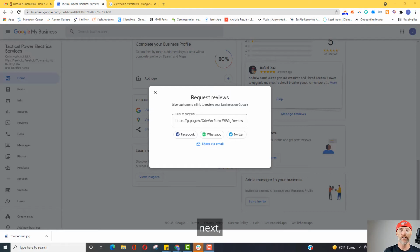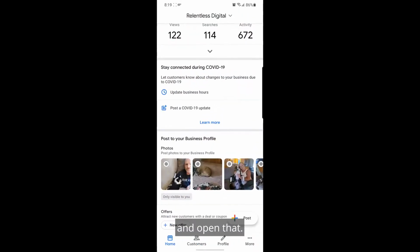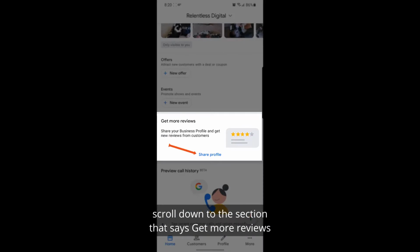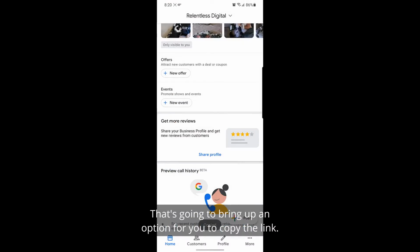Next, I'm going to show you how to do this on mobile while you're in the field. All right, once you have your mobile device out, go ahead and go to the Google My Business app and open that. Once you have that open, scroll down to the section that says Get More Reviews and click the Share Profile button. That's going to bring up an option for you to copy the link.